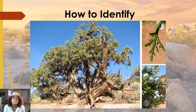Utah juniper is coniferous, so it's cone-bearing, just like pine trees. They have tiny scale-like leaves. If you look at the picture in the top right-hand corner, those are the leaves. They look like they're coiled together, pushed together in whorls, closely pressed together at the stems. It's very hard to tell each leaf apart, and they look very much like scales.